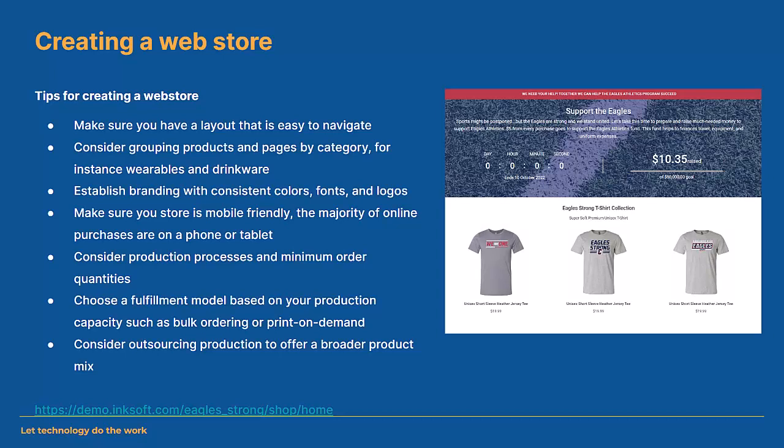And when you create web stores, it is a bit of a trial and error. You try things, sometimes they work, sometimes they don't, but it's always a good idea to avoid the things up front that don't work. So we're going to talk about some of the do's and don'ts of creating a web store.